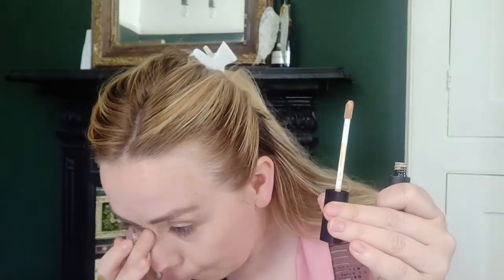I might put just a little dot on my nose. I'm actually going to wipe off most of the product there, just so I still feel like there's a slight reddish tone that I want to get rid of there. I didn't put too much on there because I don't want to cover up any of the glow that I've got from the Trinny London stuff. So that's kind of like my base.